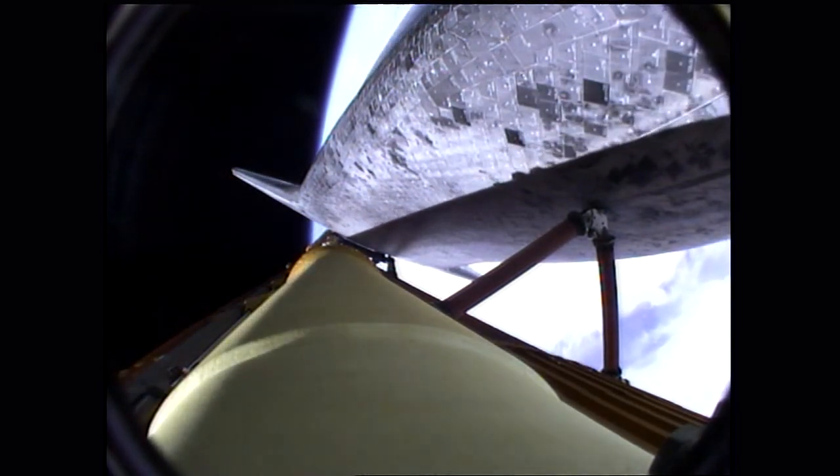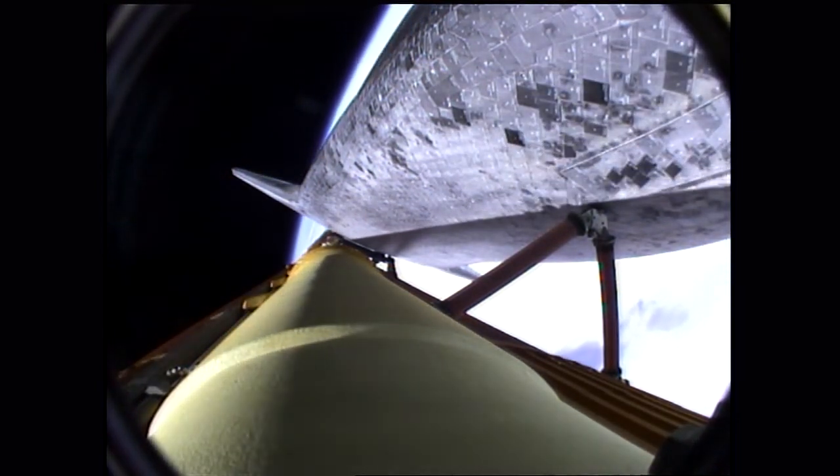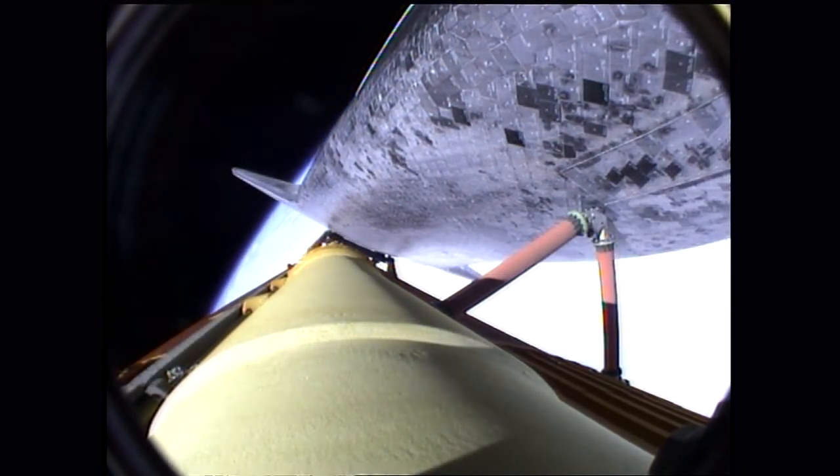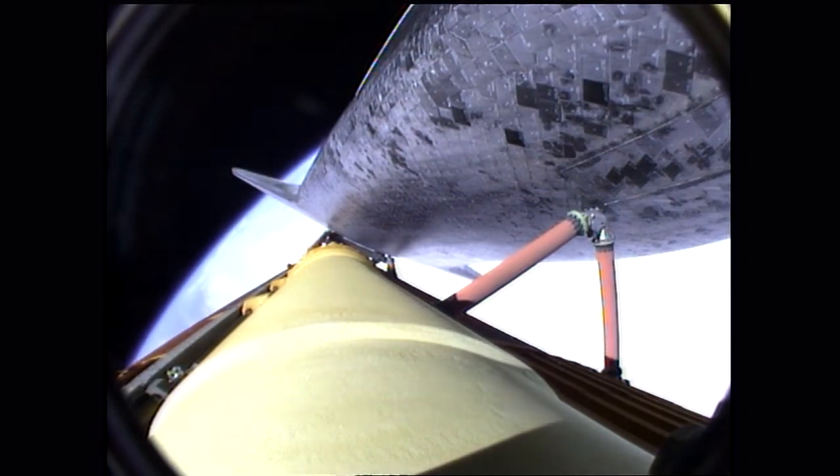Atlantis, single engine, ops 3. Single engine ops 3. And the guidance officer here in Mission Control confirms that the computers are commanding the main engines to swivel. Single engine, Zaragoza, 104. We've rolled to a heads-up position now, providing better communications to the tracking and data relay satellite system as Atlantis heads uphill.